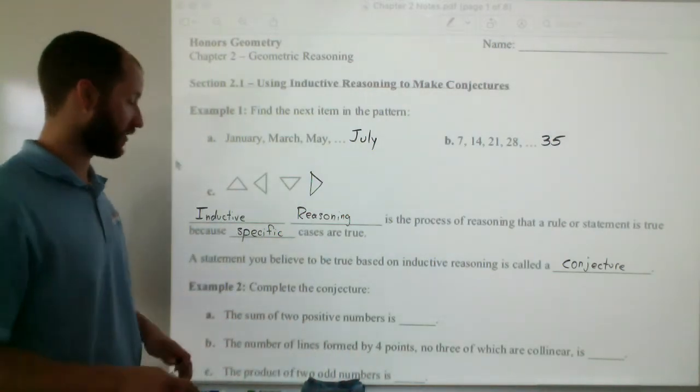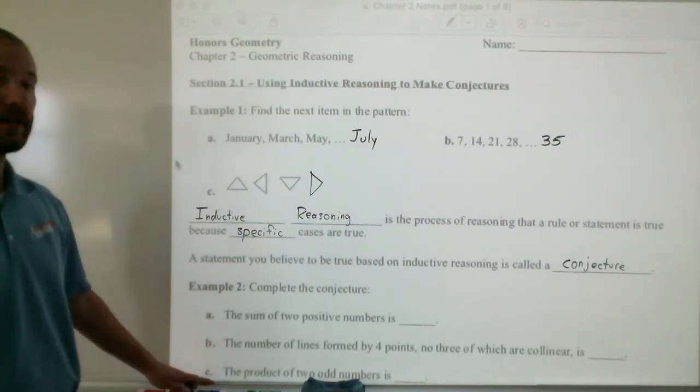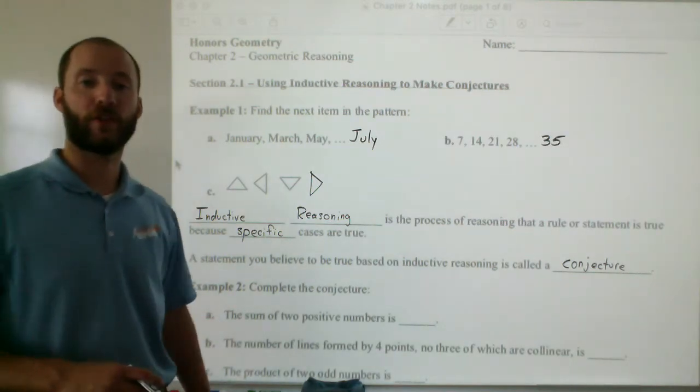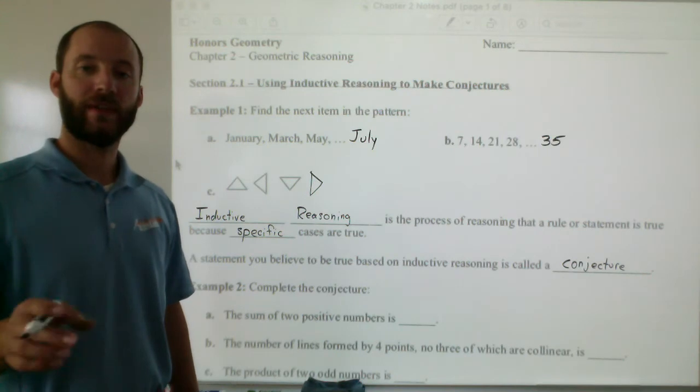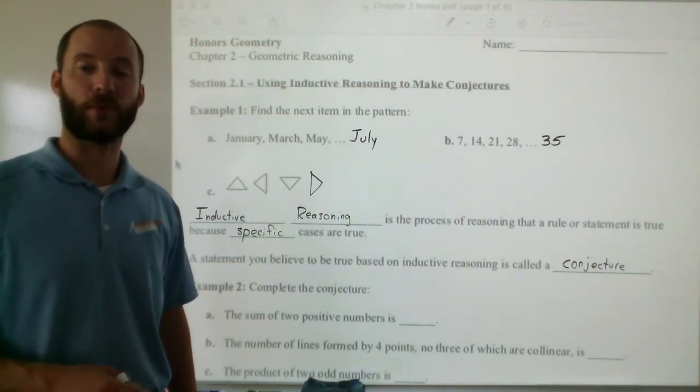You're making a prediction. So in example 2, complete the following conjectures. I got 3 of them here. All right, so pause the video for a moment, take a look at those, see if you can get some predictions, and then check my completed notes online to see if you match up with what I have.